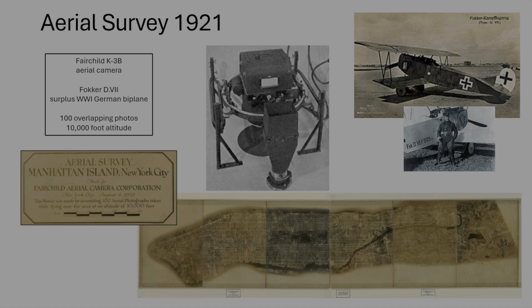Enough said about him. The technique for the survey was to fly the plane as level and at constant speed as possible at about 10,000 feet altitude, while the camera clicked away. The bottom right photo shows the resulting mosaic of 100 photos that were taken during that run on August 4th, 1921. There is so much information in this resulting map, and it's fun to just zoom in and look at details of the city at the time.